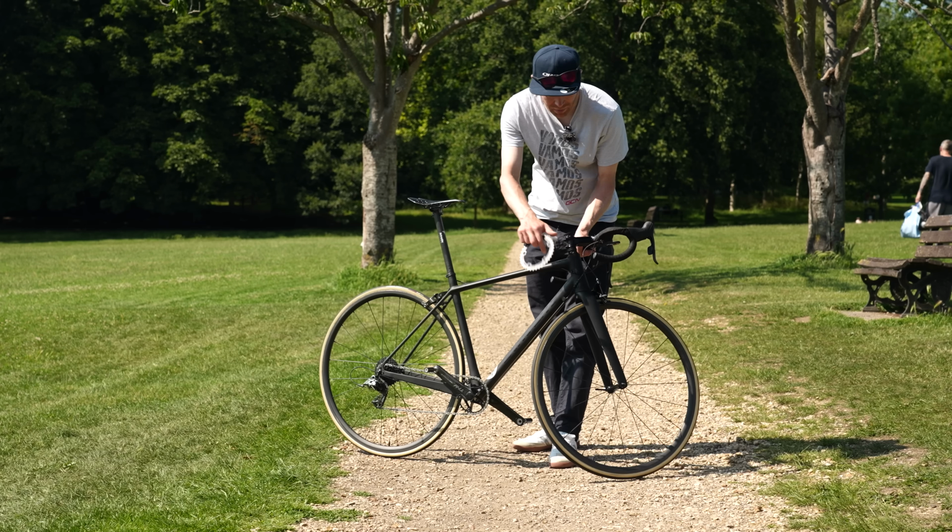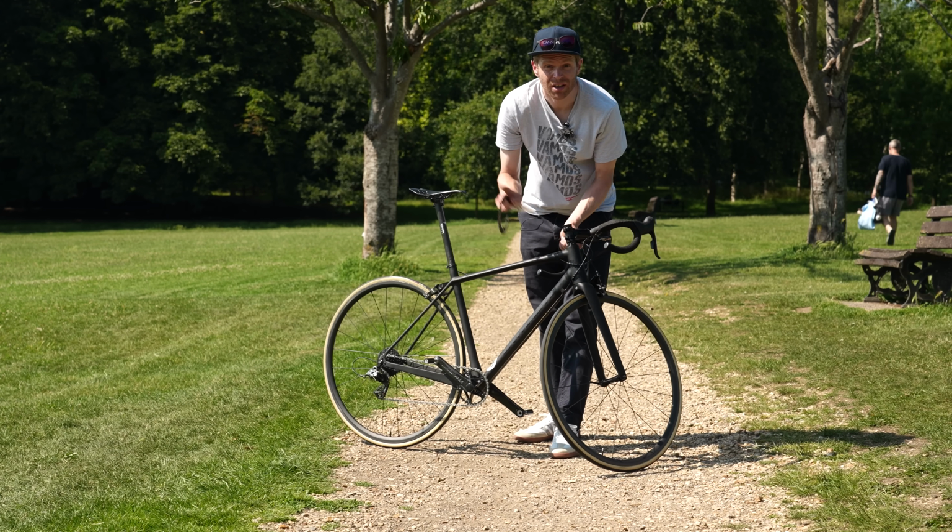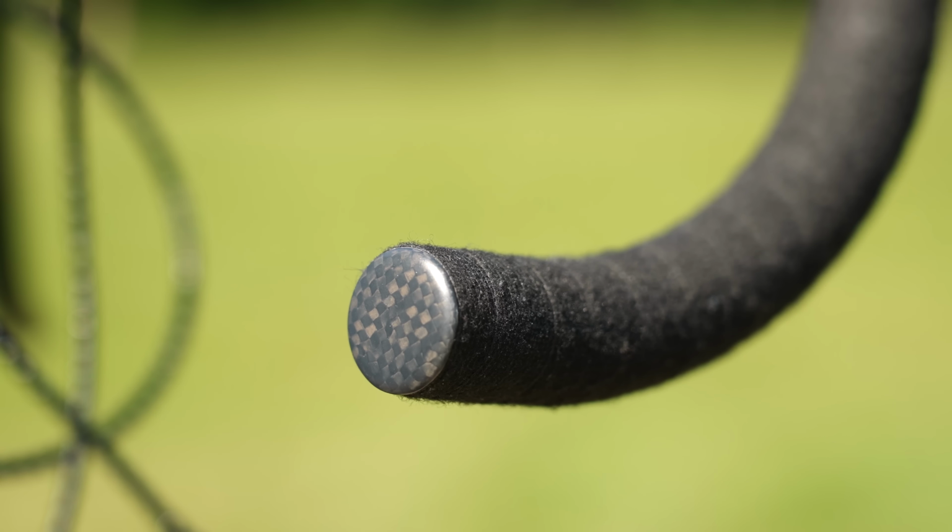Oh, I nearly forgot the bar end plugs. They're carbon fibre as well. Just 5 grams for those, and they look amazing.